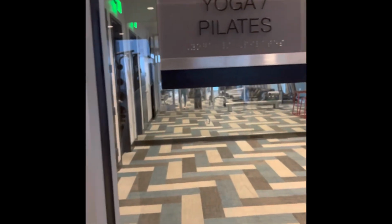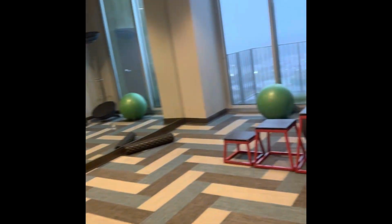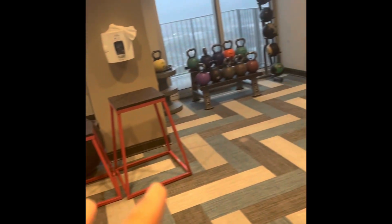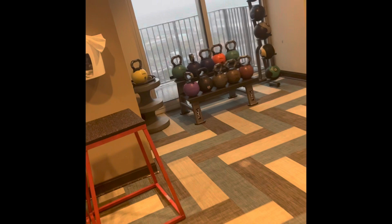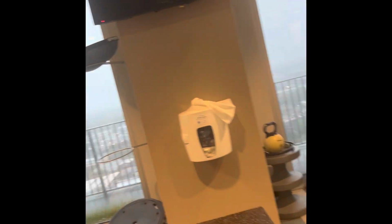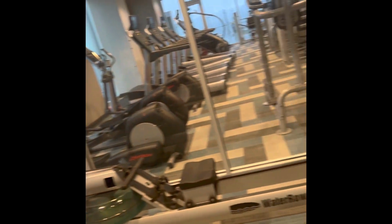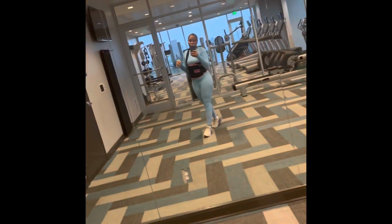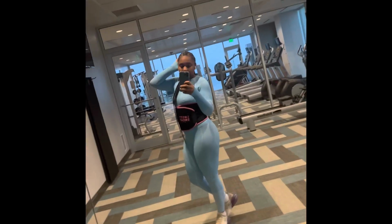And then this is a yoga and Pilates room. We got some yoga mats, we got TVs, my speaker area, more mirrors. We got the balls. We got the things you jump on that I cannot stand because I'm scared of those. We got those balls over there. We got another TV. Yeah, they got them cameras because I don't play. Yeah, and that's me.